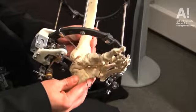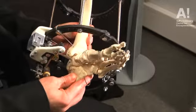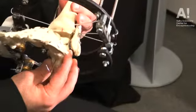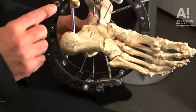Traditionally, for example in falling accidents, when the shin bone is broken, the ankle is treated by fixating the whole ankle joint. This usually leads to some problems later on in the healing of an ankle.